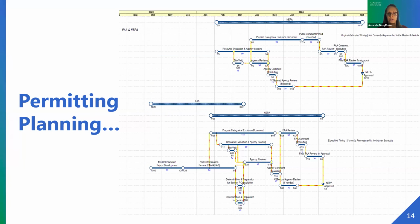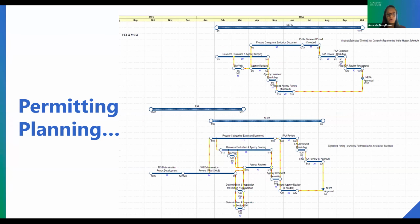So as Matt noted earlier, understanding the permitting requirements for this project has really been quite a challenge. This is another area where NetPoint played a key role. We used NetPoint to help get alignment with what the permitting requirements were, to plan and sequence the tasks associated with getting those permits in hand, and then tie them into the overall schedule to help us better understand when these tasks actually needed to happen in order to keep us on track with our design and construction time frames.